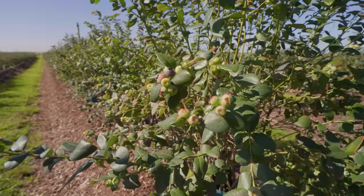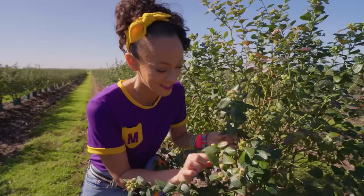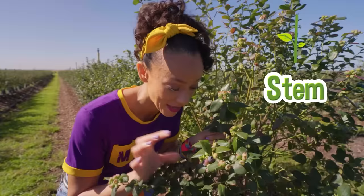Take a look at this. It's a blueberry bush or a shrub. Here, come a little closer. See? There's a stem and the leaves. And look, the fruit, the best part.